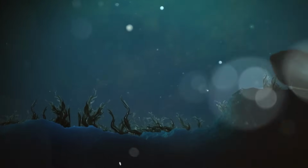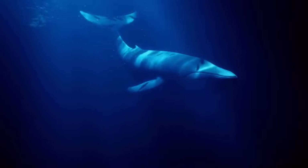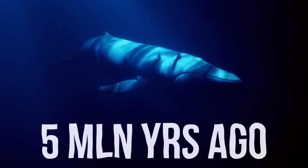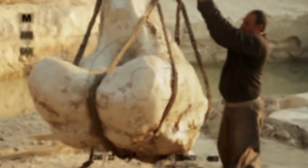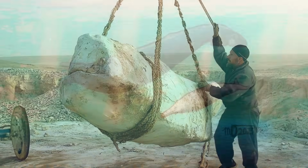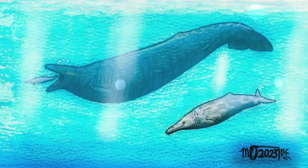And this also changes how we see the history of whales. Scientists used to think these magnificent creatures became really big about 5 million years ago when they started eating lots of small creatures. But here's the proof that giant whales existed even before that. But it's still unclear how this whale managed to find enough food to sustain its enormous body.